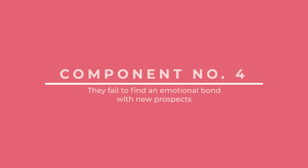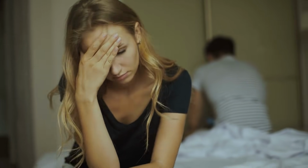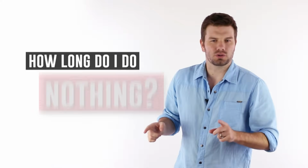And finally, component number 4. Usually they'll only truly miss you after they fail to find a bond with new prospects. Okay, so you guys broke up. They probably broke up with you, or you probably broke up with them. It doesn't really matter. You want to make your avoidant ex miss you. You've decided or diagnosed your ex as an avoidant. You're thinking, okay, what do I have to do, Chris? Nothing. Okay, I can do nothing. How long do I do nothing for, Chris? Well, you're going to do nothing for a while.